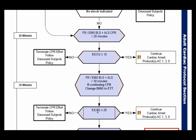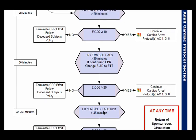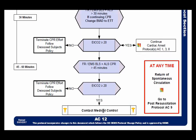And certainly, following the end-tidal CO2s, the higher the level or the closer to normalization you get, the better off the patient is going to end up being, because the perfusion is going to be better.